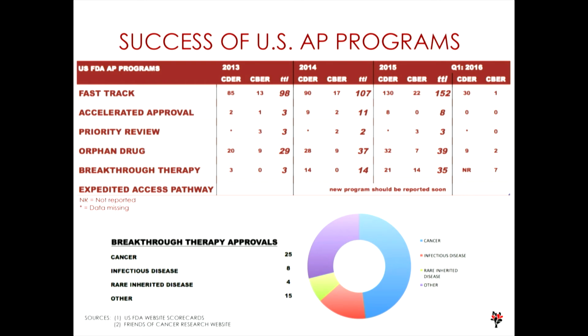So these are the number of approvals and submissions that have gone into the FDA over the last 3.5 years for the different programs. You can see that orphan drug and breakthrough are two areas, and fast track, which I don't think gets you a whole lot, but are most of the area where everyone is submitting.